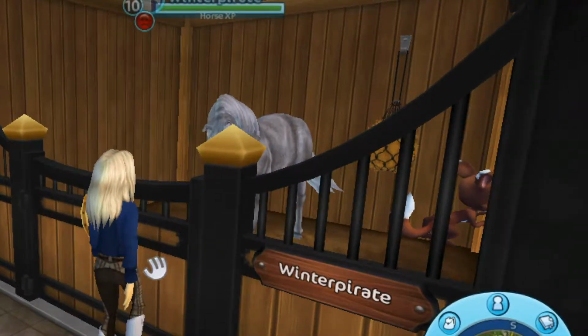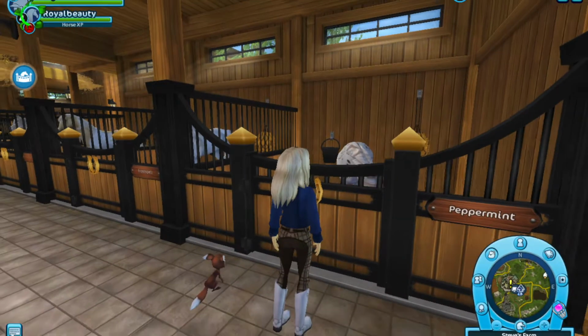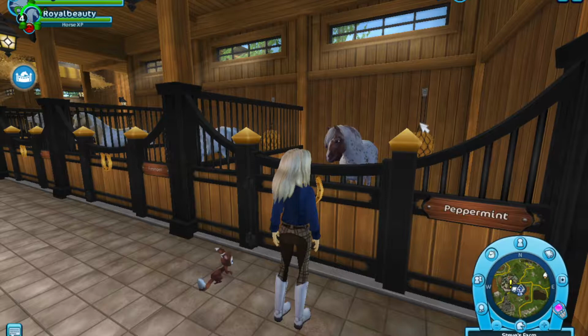What the fuck is my squirrel doing? Lol.